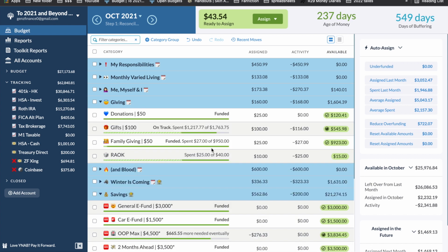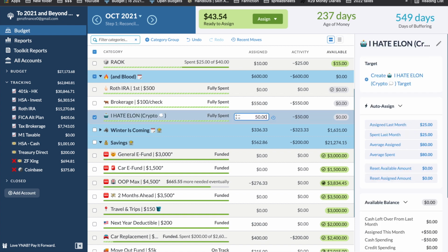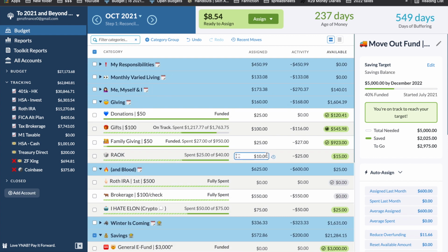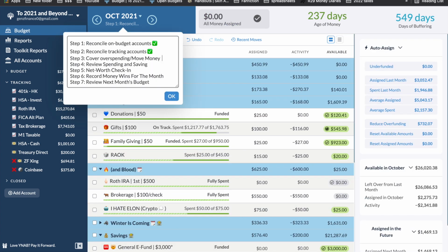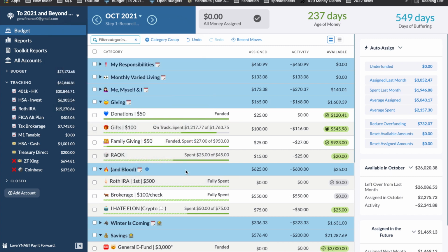And let's see, what do I want to use this for? Okay, let's put 25 into crypto, which is fantastic, I guess. $10 into move out fund, so that's up to $25. We will put $5 into random acts of kindness, and then this $3.54 we can put to holding. Perfect. So I have covered my overspending and moved money around as necessary.